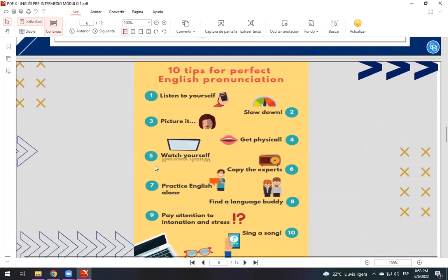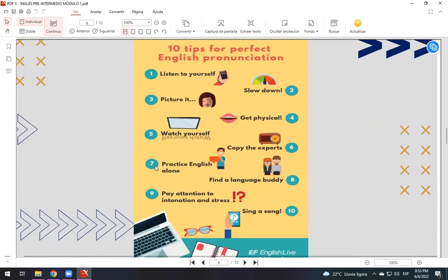And this is a gift for you. Some of you guys ask me for tips for perfect English pronunciation. Esto sí lo voy a explicar en español, señores, porque sí quiero que lo tomen muy en cuenta. Muchos de los ejemplos que vemos ahí en la picture, yo los hice, me duran mucho y aún los sigo haciendo para poder incrementar mi pronunciación.